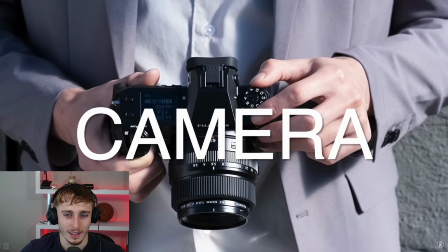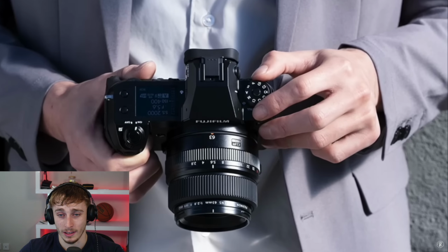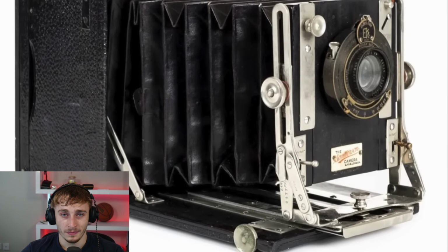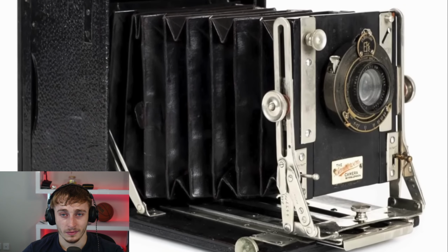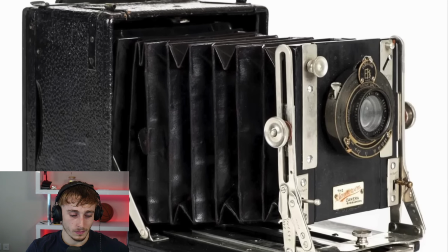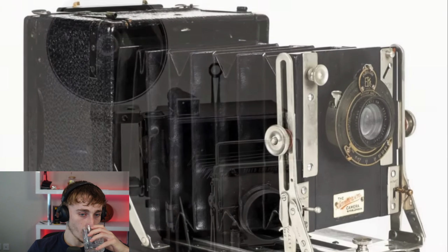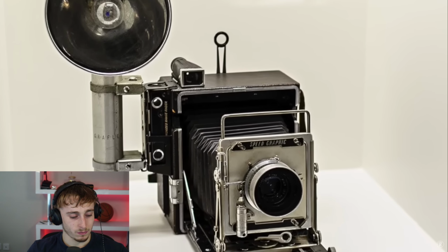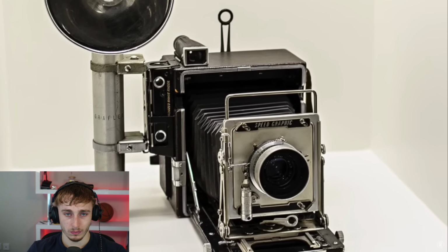Cameras. Oh god, this is gonna be a big change. I mean, they're all big changes. Cameras in the 1920s were analog devices and used film for capturing images. They had basic manual controls that focused the lenses and adjusted the exposure. The photographer would load a roll of film into the camera, and after taking photos, they would then need to have the film developed to see the pictures.